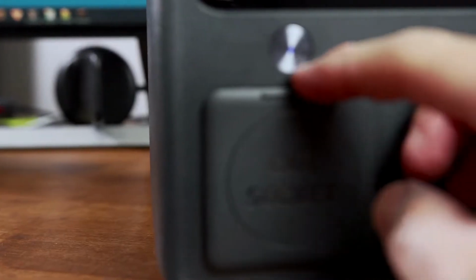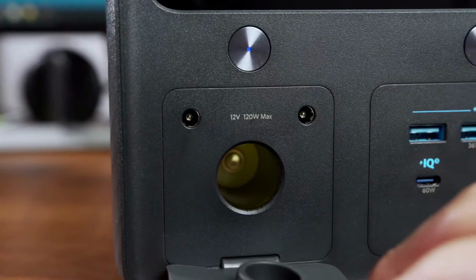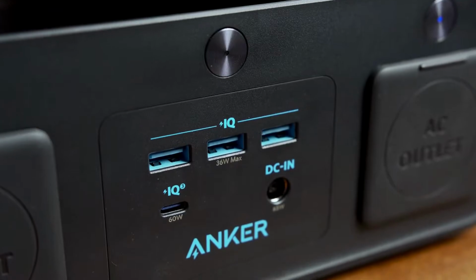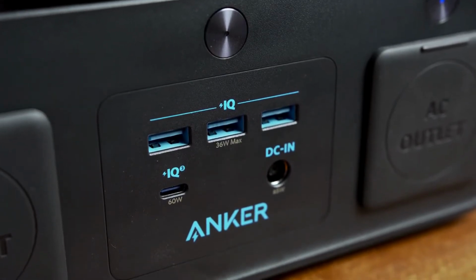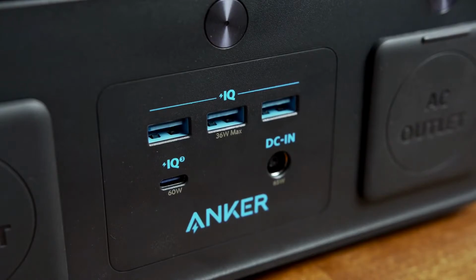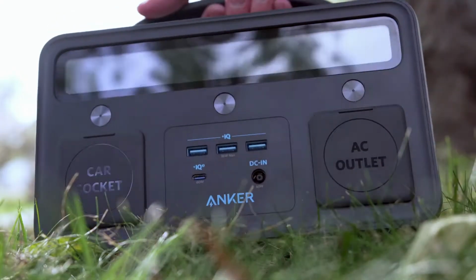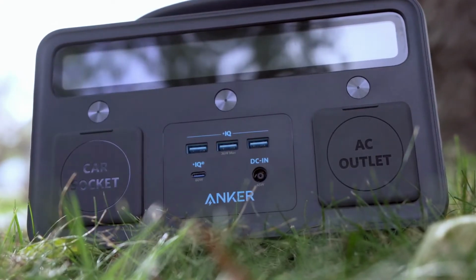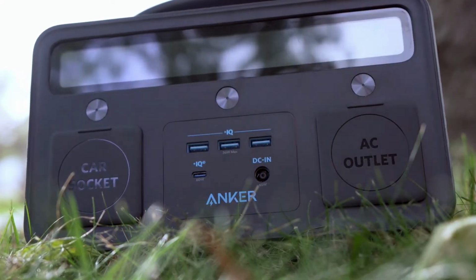With more and more devices switching to the USB-C format nowadays, it's a shame this device doesn't have at least 1 or 2. With an aesthetic that somewhat resembles a kitchen appliance, the PowerHouse is a clean, utilitarian design. This allows it to remain fairly inconspicuous when used around the house, although it remains durable enough to survive in the outdoors too.